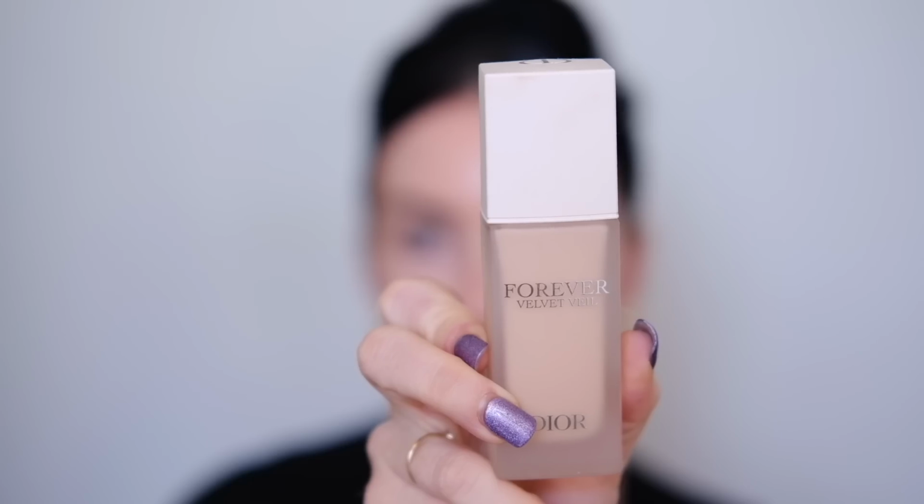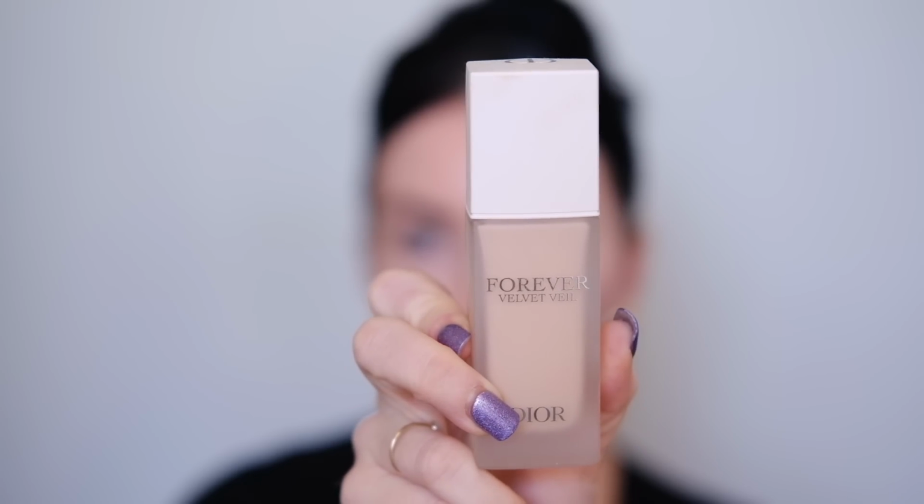Let's start off with the Dior Forever Velvet Veil Primer. So this is a new launch from Dior. This is extremely fragranced and pricey. It's Dior. Dior is always pricey and fragranced. I don't get it. All of their foundations, primers, they're heavily scented. So besides that, it's supposed to be mattifying and blurring. For me, this one I think is 1% blurring, closer to 0. I don't think this has any blurring.